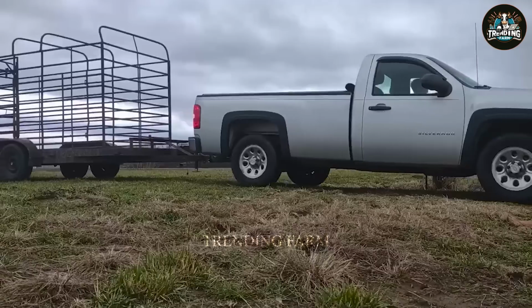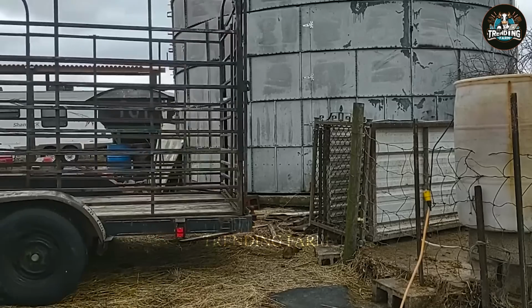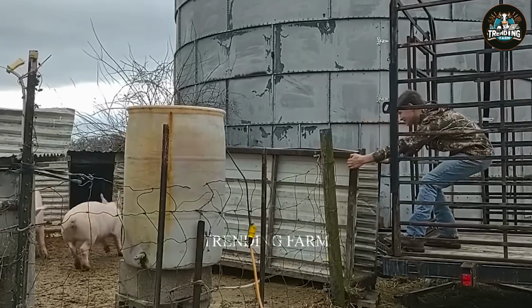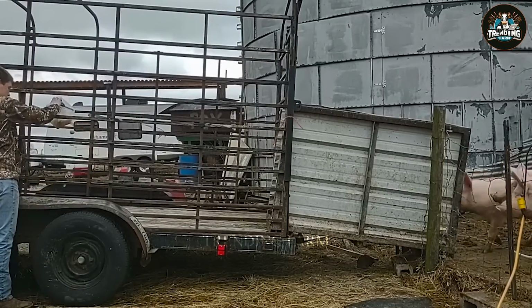In this farming documentary, the transport process begins with loading pigs onto trucks, where they are typically guided using low-stress techniques such as crowd gates and proper ramps.